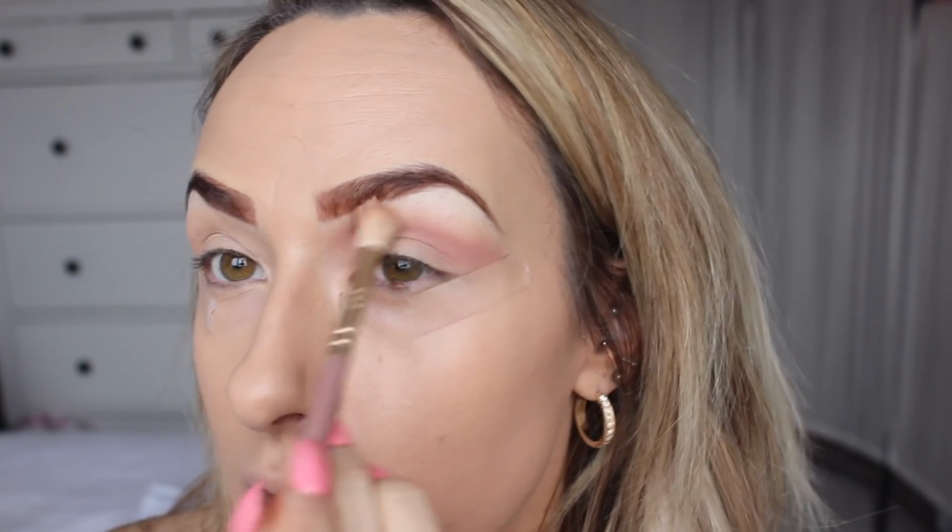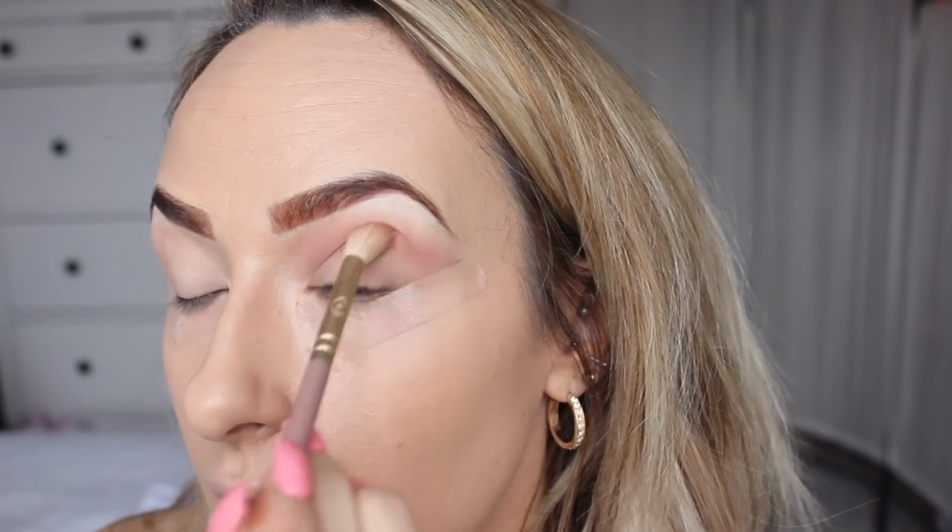Also, if my eyebrows look a bit crazy, I'm testing out a new eyebrow product, so sorry that they look a bit nuts. The color is so wrong. So now I'm going to fluff this up nearly close to my eyebrows, just in the inner corner, and swirl it around through my crease.